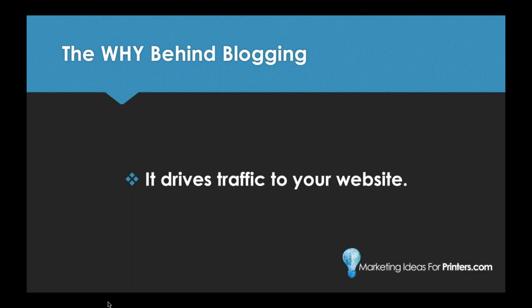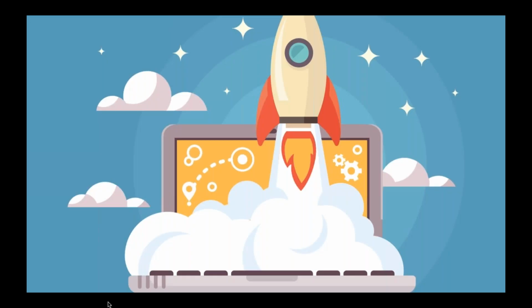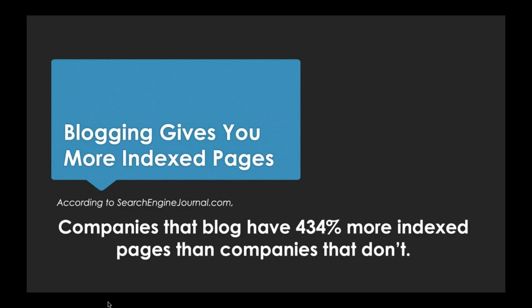Secondly, the why behind blogging is it drives traffic to your website. Or in other words, it boosts your SEO, or your search engine optimization. And here's why. Blogging is going to give you more indexed pages. According to searchenginejournal.com, companies that blog have 434% more indexed pages than companies that don't.